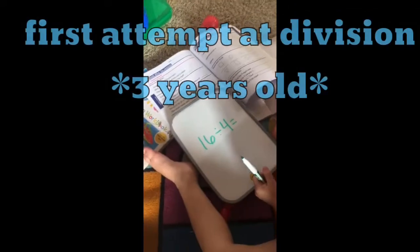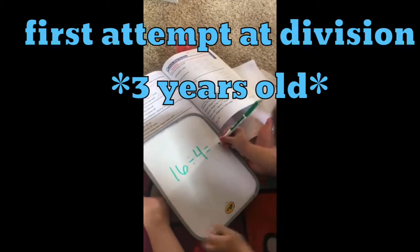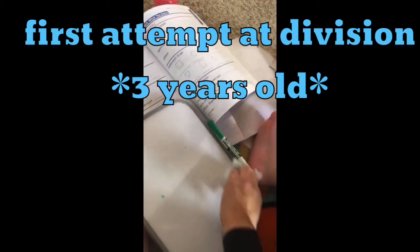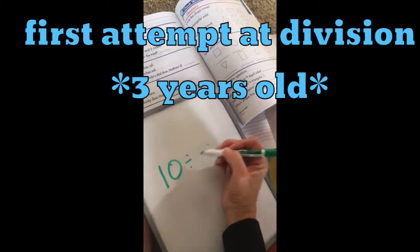16 divided by 4? 4. Yes, correct. 16 divided by 4, because 4 plus 4 plus 4 plus 4 equals 16. Okay. Let me give you another one. All right, go. Let's go. Well, here, I'll make this one a little bit easy until we understand where you're at.